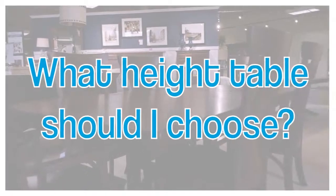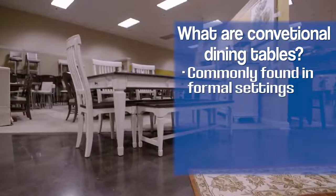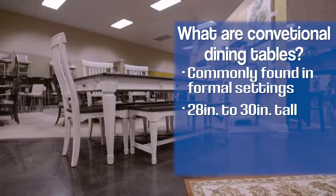Oftentimes I get asked, what height table is best for my situation? Typically in a formal dining setting, you're going to be at a conventional dining height. It just looks best for the space.